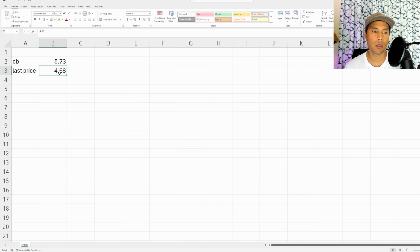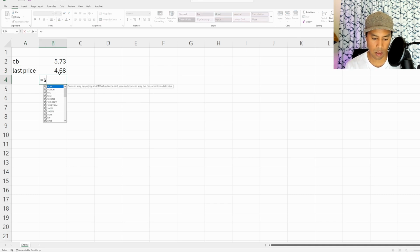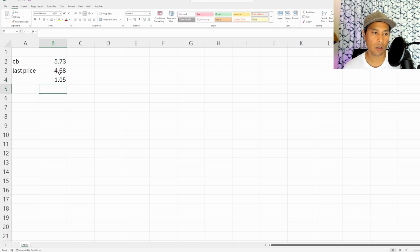Right, so we have that. So let's now work out how much money I've actually lost. So that's cost basis, take away that, equals that. So the price difference is $1. So what we can do now is multiply how many shares we have. I've got 1,100 shares. So let's do that again, multiplied by 1,100. And we can see there I've lost $1,155 because that's the price difference there.